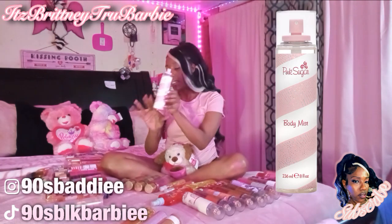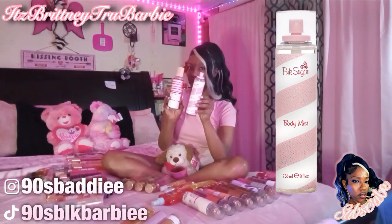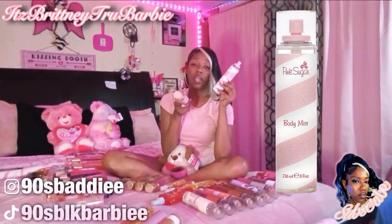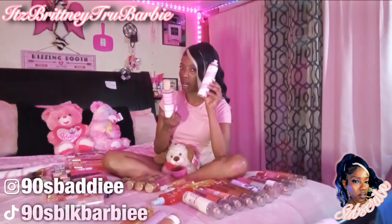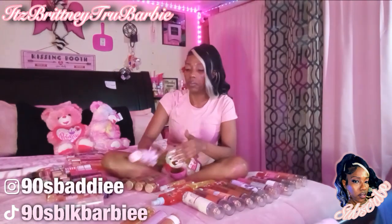And then next we have, the top fell off, but I don't care. The next one we have is Pink Sugar, and that is the one that I said this Hey Sugar reminds me of. Smells just like it. I also have a small bottle of this in my purse. That's why I didn't bring it out, because it's right here. I got this big bottle when I saw it, because I had gotten the small bottle first. Okay, so yeah, Pink Sugar.